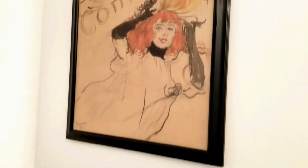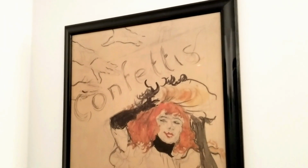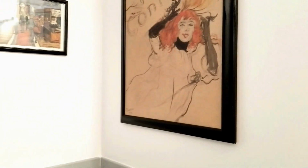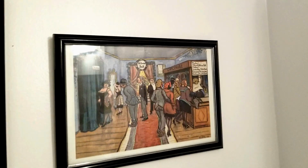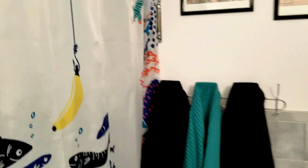This fab little painting here is from a flea market in Germany, and we got that quite a few years ago. And it came over with us. Some more artwork from Germany graces our bathroom walls. And I think, not super exciting, it's just a bathroom. Oh, this mirror also came with us from Germany.